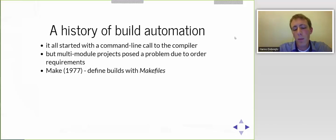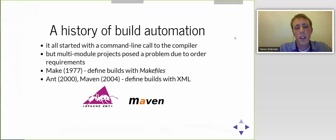Well, when Java appeared, we all know when it was, 1995, there was a need for a similar build system. So Ant was released in the year 2000, and it actually looks quite a bit like Make, but it's suited for the Java world. So a lot of constructs in Ant were already present in Make at the time, but it's just a Java equivalent.